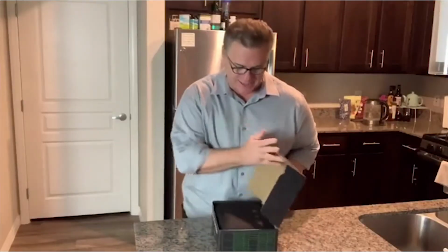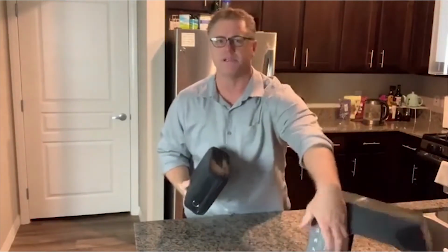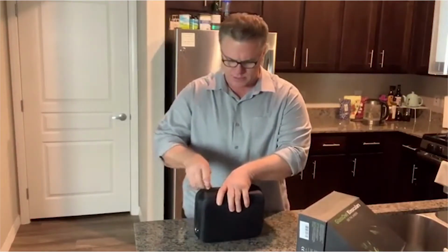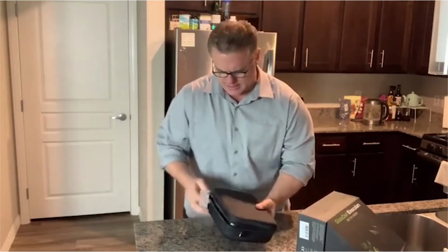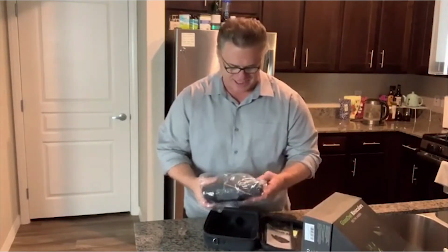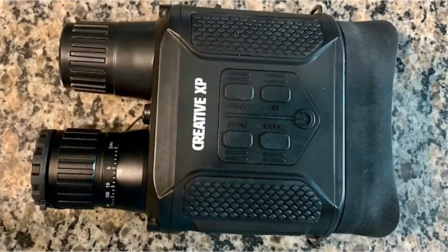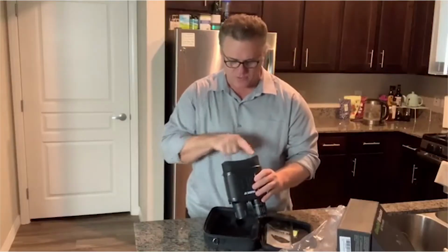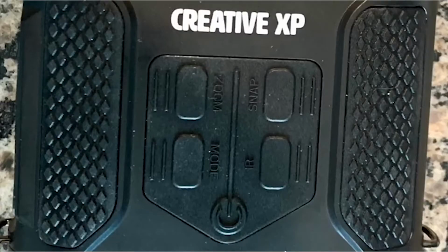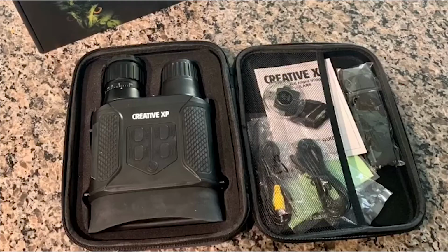Here it is. Let's see what we actually get in the box. We get more information on the back, which I'm sure is really important, but I just want to get a nice carry case. It's lightweight, which is good. It's nice and firm. Look at this. Awesome. So you have your 4-inch viewing screen here that you look through, on-off button, zoom, different modes, infrared, and snap. So it comes in a nice padded, lightweight carry case.